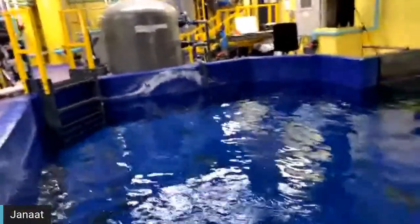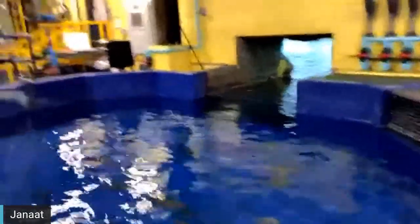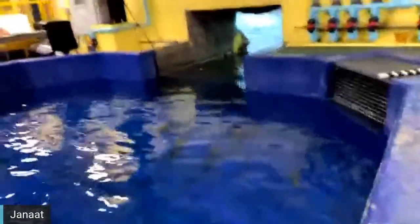We also have our scuba divers who actually go into the tank from this area. So there's stairs right there. They'll actually come down the stairs and go to the big tank. They actually go there several times a week to scrub and to clean. So that's where they come from.